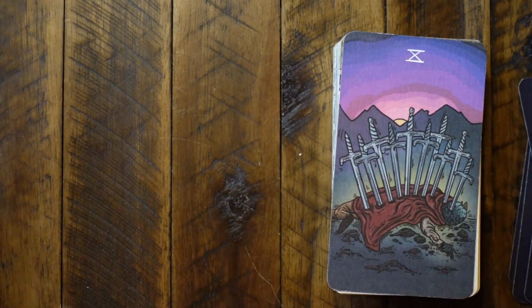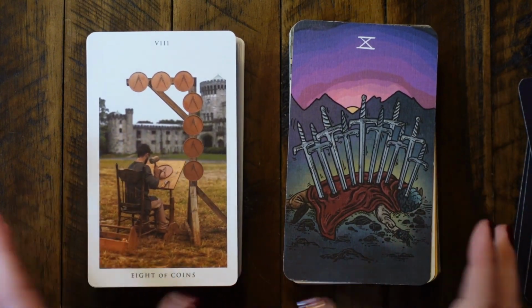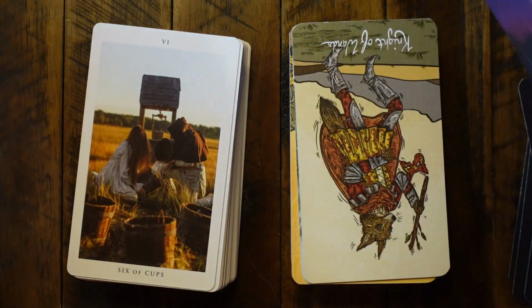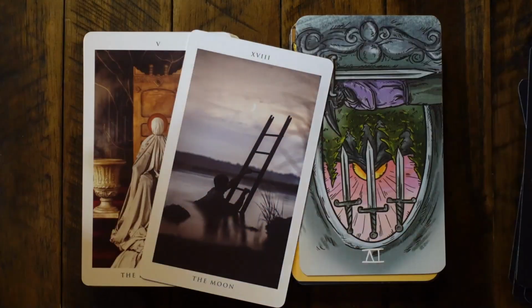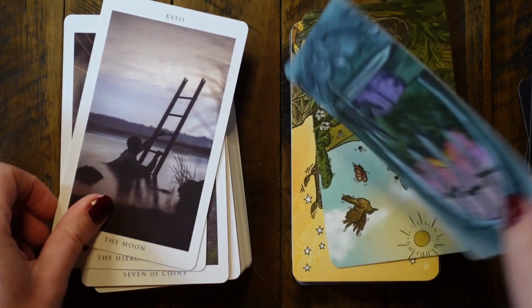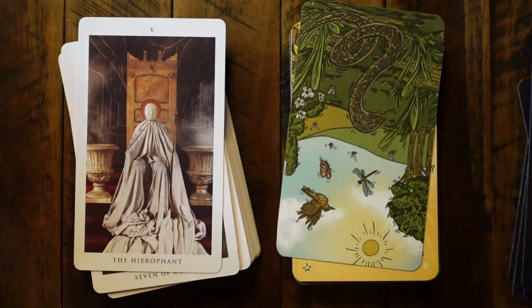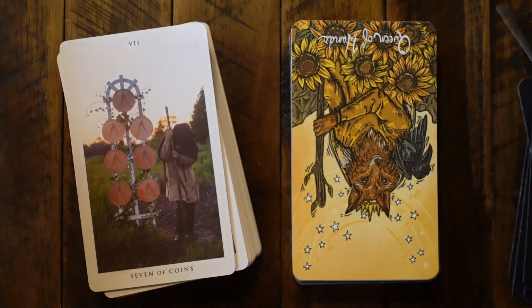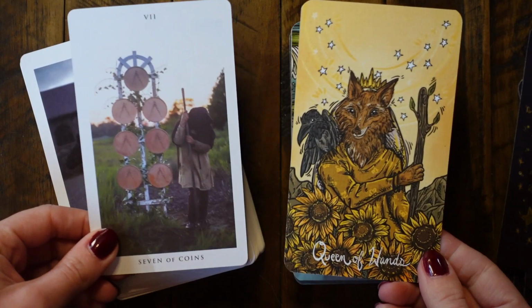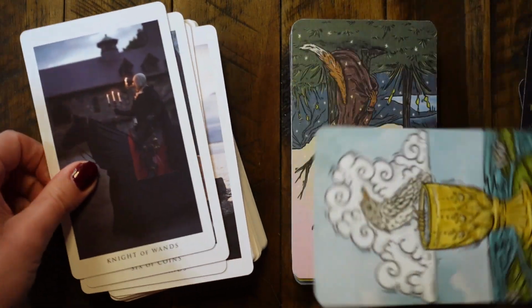Okay, let's look at these together. I'm really excited about this pairing. I think it's going to be interesting. So we've got our new and full moon. I don't know how I feel about this. I don't think I love these together. I think it could be interesting.